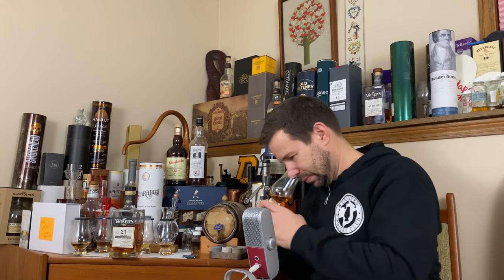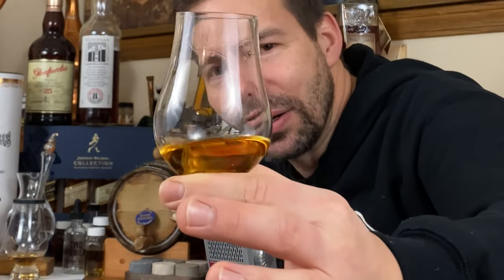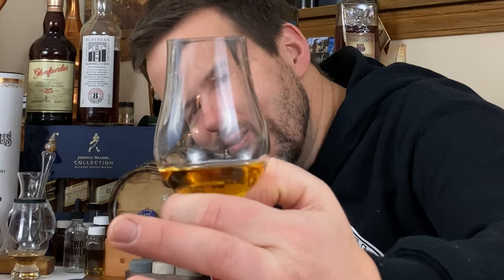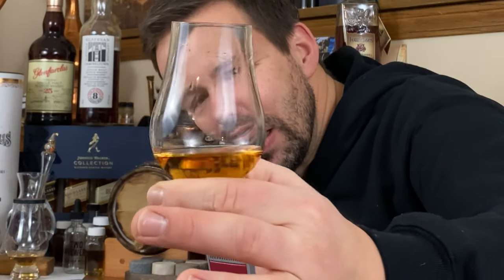Beautiful. Okay, the legs for J.P. Weiser's 23-year. Let's see what we have here. Hello, legs. Very, very slow. Where are you? There, just beginning. So it kind of sheets down all at once, and then the secondary legs, you get these tiny little streaks. And look how slow they are. Super close together. That's some heavy whiskey.